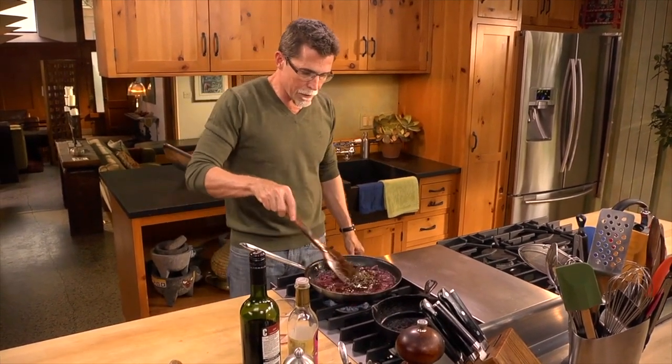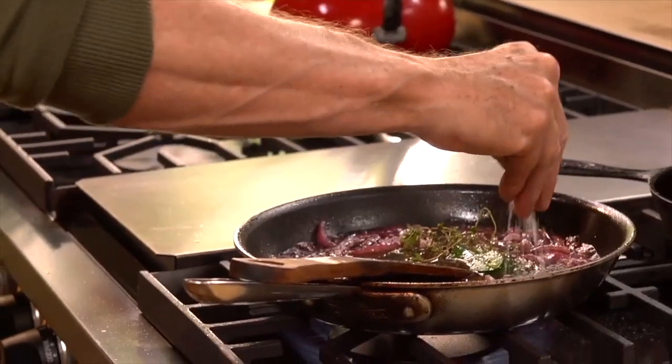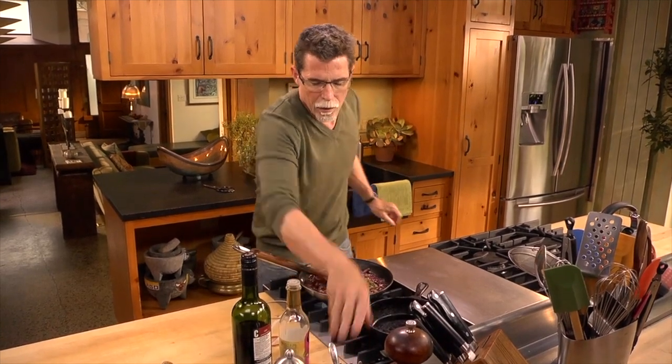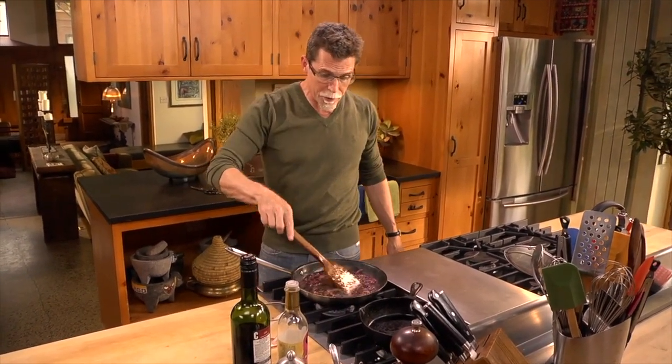Stir that around. I'm gonna season it with a teaspoon of sea salt. Let it simmer over about a medium-low heat for about 20 minutes for all those flavors to come together.